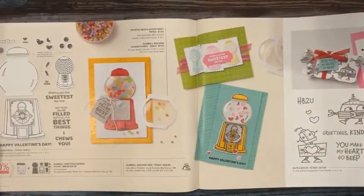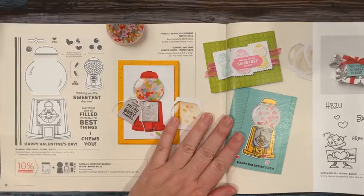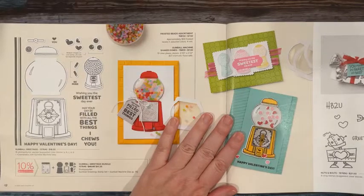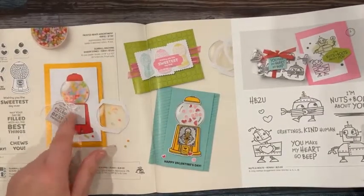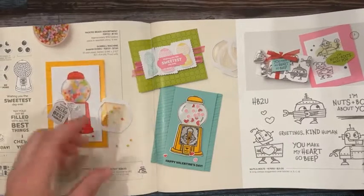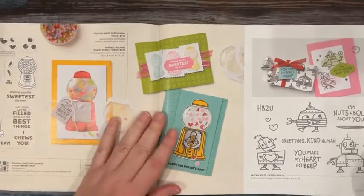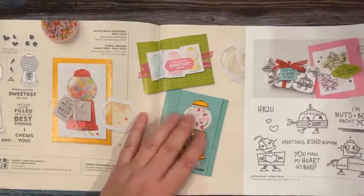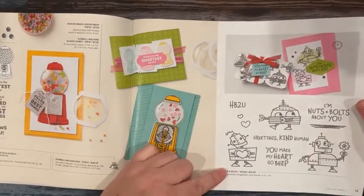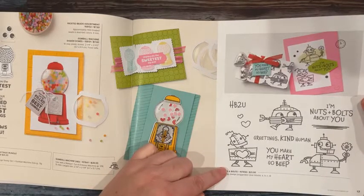Then we have the Gumball Greetings, which I don't have, but everybody's really loving, and I'm excited to get to play with it. It's got all the requisite pieces that you need. You can literally build the whole thing, front to back, with the gumball shaker domes, and then of course the frosted beads. So I had someone say the other day, like, don't eat them. I'm like, oh God, I hope no one eats them. And then the nuts and bolts is super cute. If you have any little boy that wants to make Valentine's or girl, I think it's super cute. And I think this will be really, really popular.